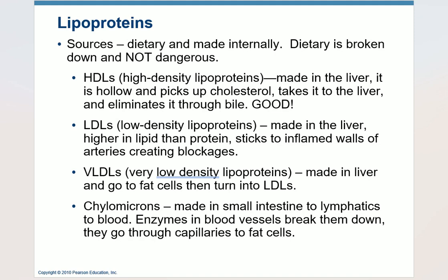So your high density lipoproteins, HDLs, these are good. Okay, these are what you want. These are made in the liver. It's basically a hollow shell of a little bit of lipid and a protein coating it. It goes around the body, picks up cholesterol. The next time the blood is cycling back to the liver with the lipoprotein in it, it's going to dump off the cholesterol. And that liver is going to take the cholesterol, make bile out of it, and get rid of it. So HDL acts like a cholesterol sponge, if you will. Soaks up the cholesterol, takes it to the liver, converts it to bile, and gets rid of it.